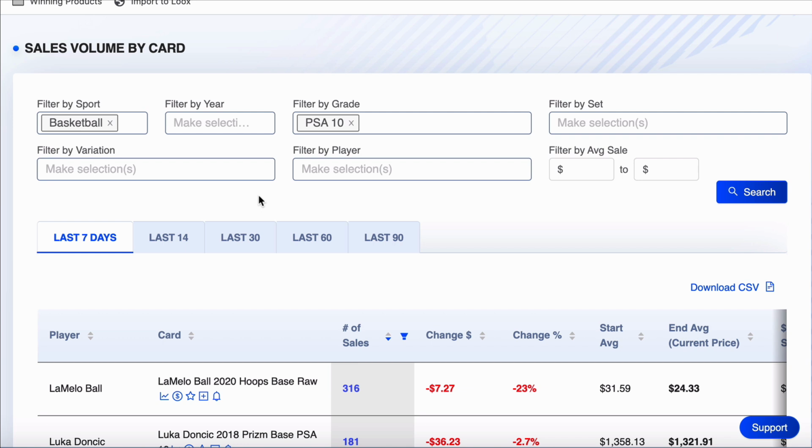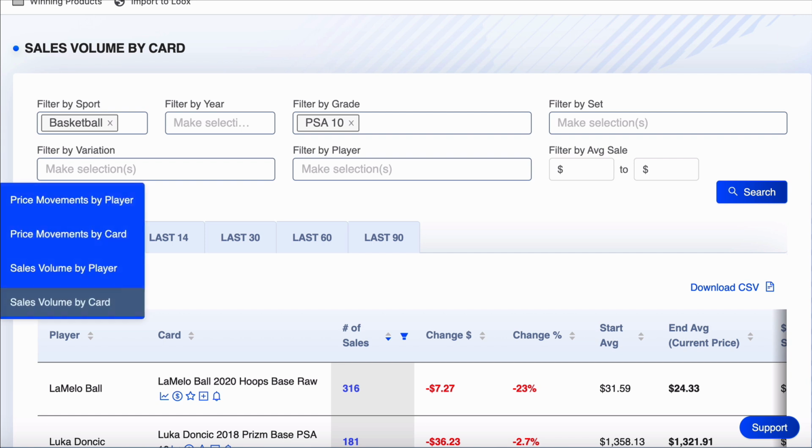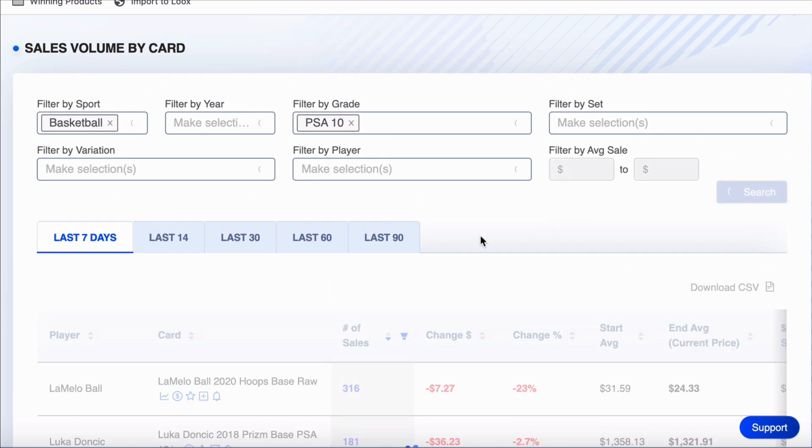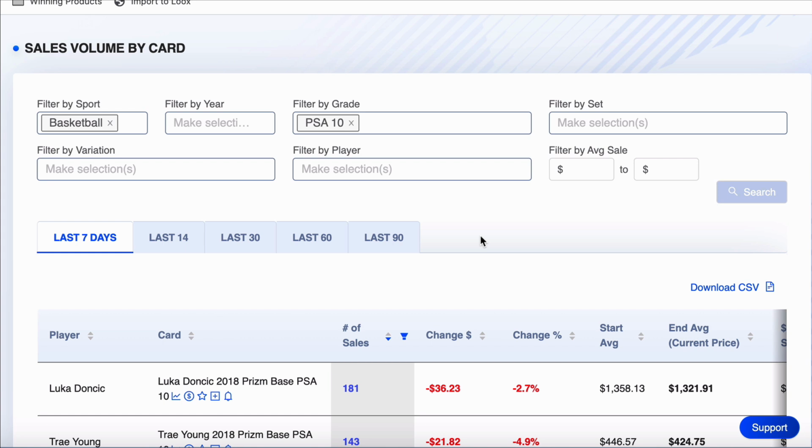Let's dive in. So I'm here in the Market Movers tool. I went to sales volume by card, basketball, PSA 10 over the last 7 days. I look at this periodically because I want to know what individual cards are selling the most. It looks like number one at the top of the list is the LaMelo Ball 2020 Hoops, and that's a raw card. I don't know why that came up because I searched for PSA 10s. Let me pull this up again. There we go. But that raw card had 300 some sales.